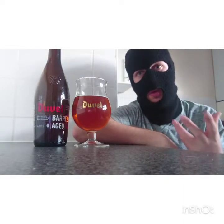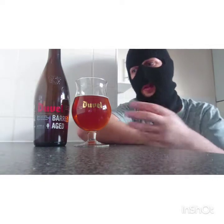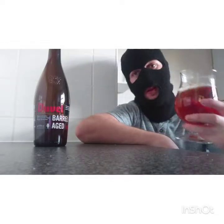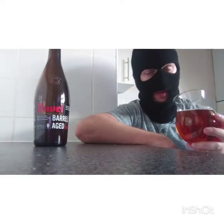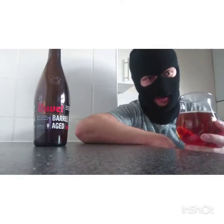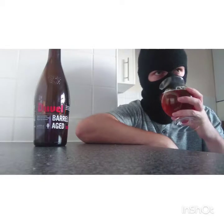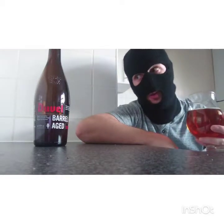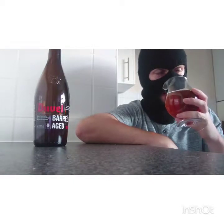It's just bourbon dominated. And it's a shame because I'm not a big lover of this. I like the idea, but I don't think it's for me. I'm not saying it's a shit beer, but it's one that you've got to get used to. I'll probably have problems getting more of this, and for the price as well.